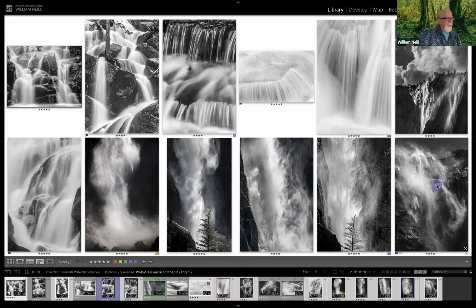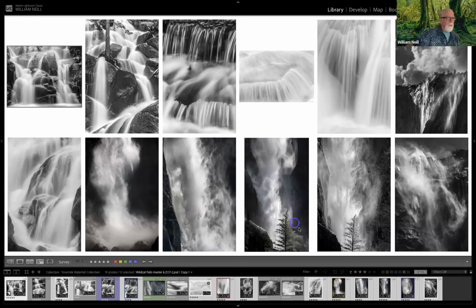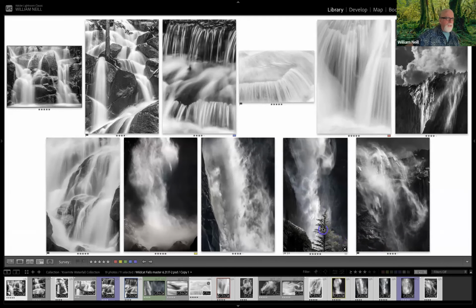Well, certainly I'm not going to have them all in the book, so I have to make some hard decisions. Which ones are my favorites? Well, I'll put these two next to each other. Same tree, same composition. I like them both, so I had trouble deciding, but I'm going to take this one out. I just like the pattern of the spray in this one.